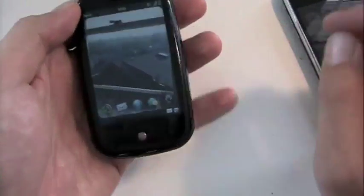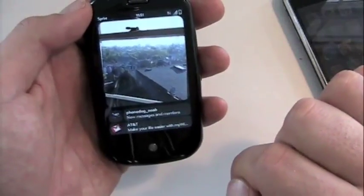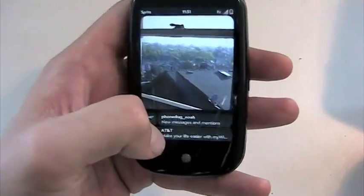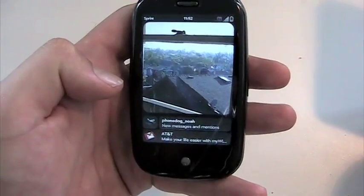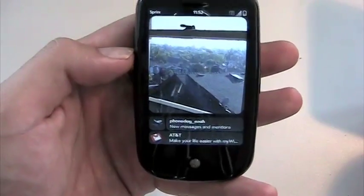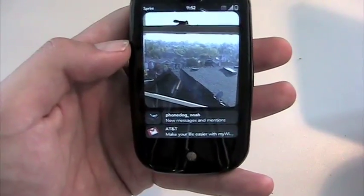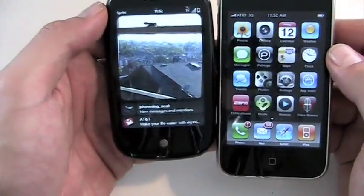And a sign of the times, phones are becoming communication devices, and so you've got these little unobtrusive alert bars that are just really nice to use, and let you see what's going on but keep going, as opposed to the iPhone where that badge comes over and stops everything until you deal with it. Again, it's a matter of preference. If you don't want to be that hyper-connected and multitasking, then you might prefer the iPhone. If you do, then you might prefer the Pre. They both work really well.